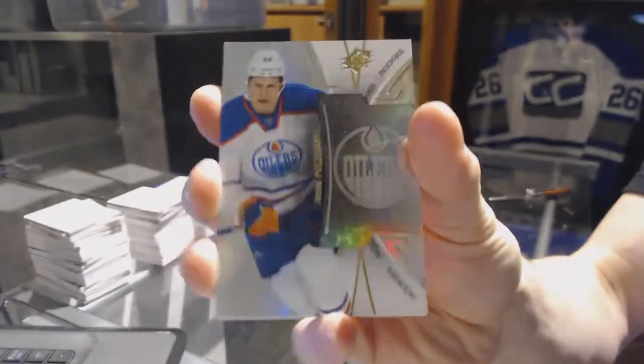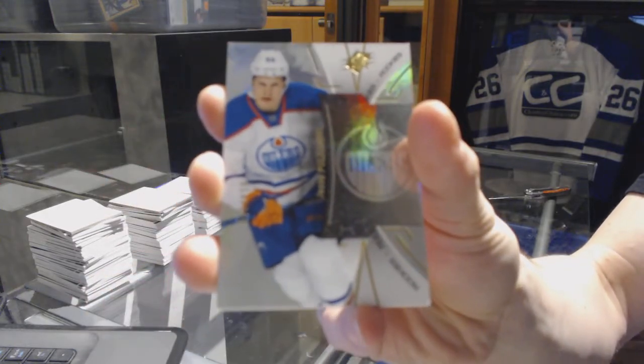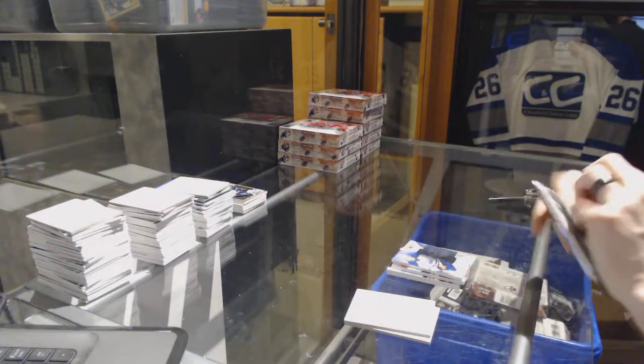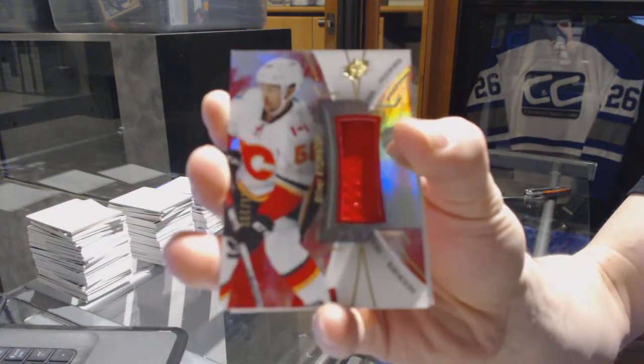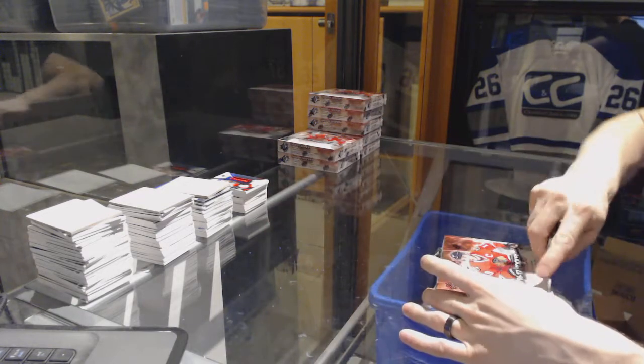We've got a base rookie, number 399 for the Edmonton Oilers, Jesse Puljujärvi. Jesse Puljujärvi. And we've got a rookie jersey, number 235 for the Calgary Flames, Oliver Shellington. Oliver Shellington. All right, box three.